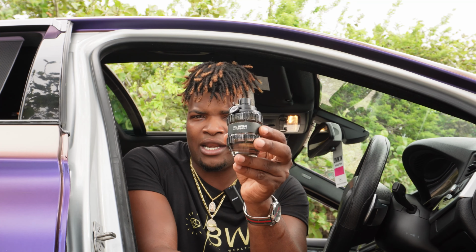So try this fragrance out. It's a very good one from the house of Viktor & Rolf, and I know you will like this fragrance. So try this one out, guys. Spice Bomb by Viktor & Rolf.